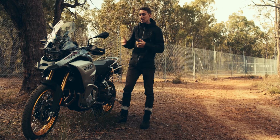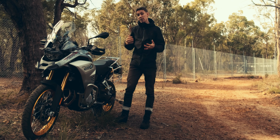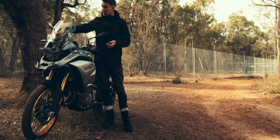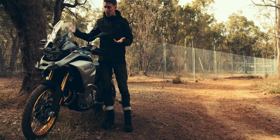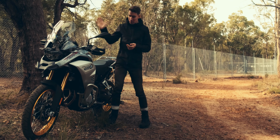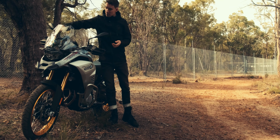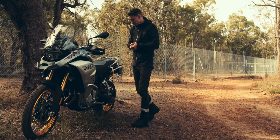So riding the highways to get here, I found that I was very comfortable and there was very little wind turbulence as well. And that's also to do with the windscreen. What's really great I found was just the easy one-handed adjustment of the windscreen. Popping it up and down on the fly as you ride was really, really nice. So having it up on the highway helped stop some of that wind noise. And now that I'm off-road, I can pop it back down and have a little bit more visibility.